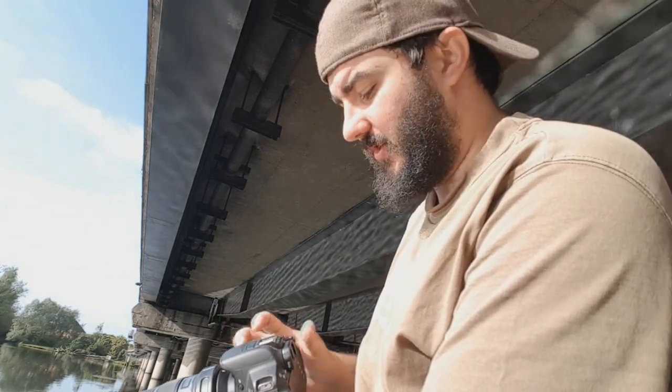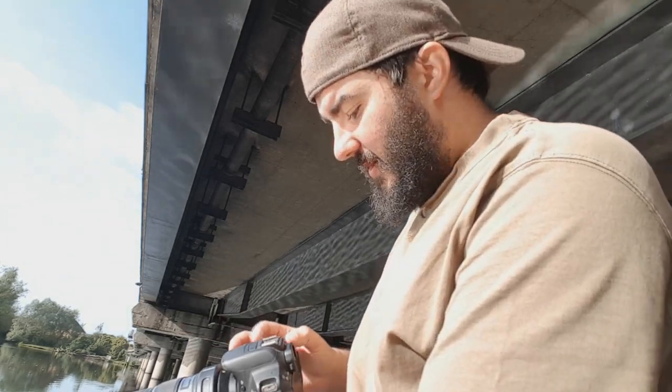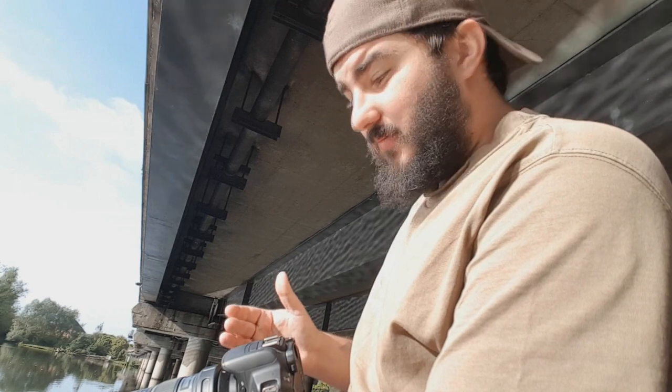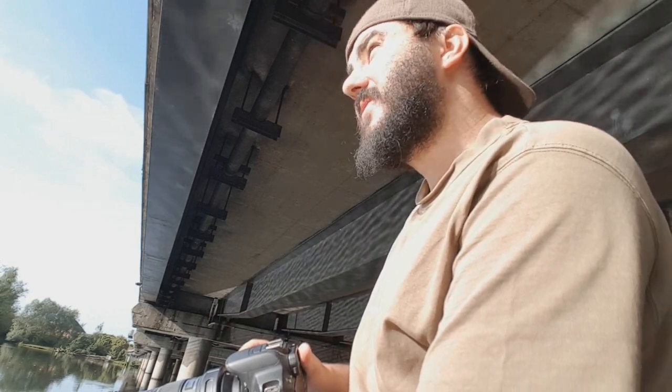But I don't like doing that because conditions can change and it takes a lot of time to change the settings each time you want to compose another shot, and animals don't wait around. So the best setting that I do find is the fast setting on your camera that's automatically calibrated, like it automatically does the settings for you. So yeah, that's pretty much it for now. I'm just gonna take some photos and see what I come up with.